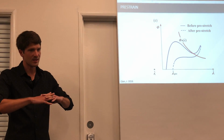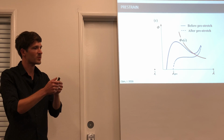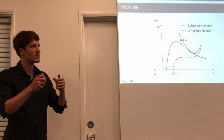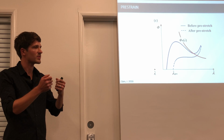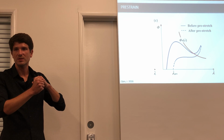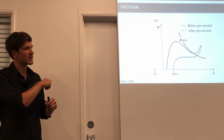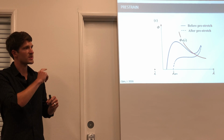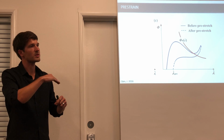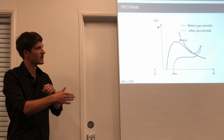Another interesting thing is that just like blowing up a balloon, sometimes you'll stretch it out ahead of time. That's called strain softening. If you stretch it out ahead of time, it actually makes it easier to blow up. When you actuate these, you can see the same thing. The first few times you actuate them, you might get less of an effect until they soften up, and then you can actually get more of an effect.